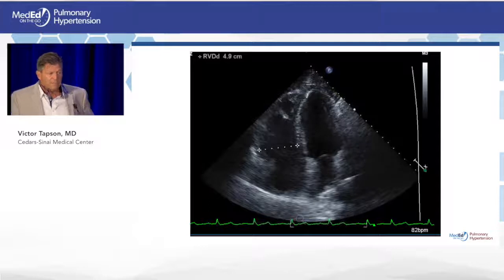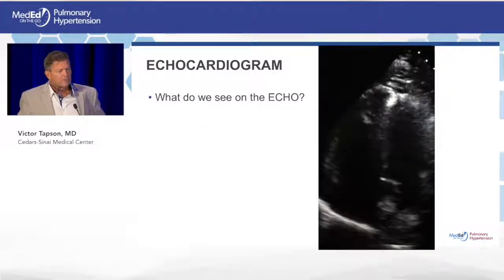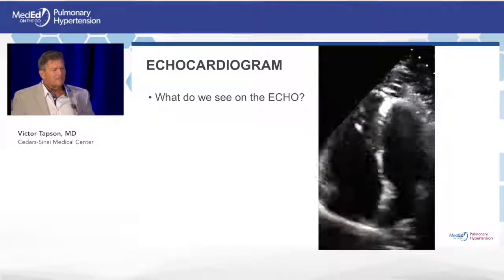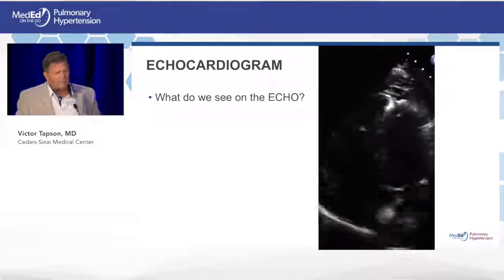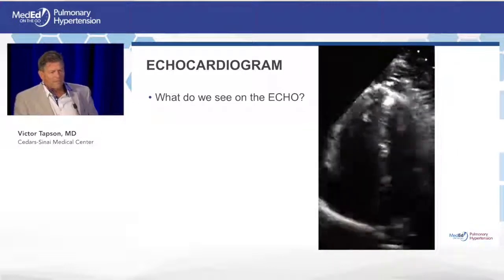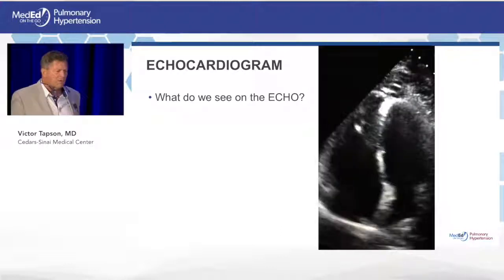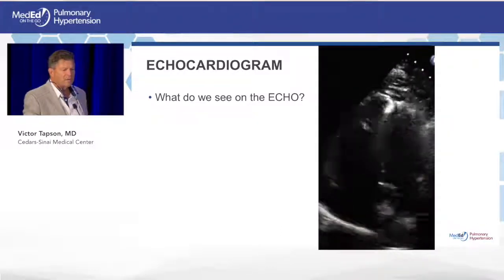RV looks like it's a little bit on the big side, so here's the echo. We only get this one view here, but I think what you can see is the RV might even be apex dominant. RV's a little bit big. I think it's pumping pretty well there. It looks okay. The LV looks normal. Maybe I'll ask Val, you're a cardiologist. I'm going to rely on you. So not a normal echo.